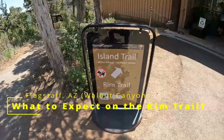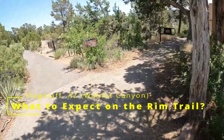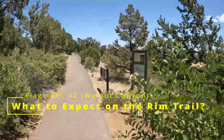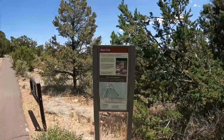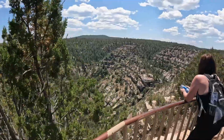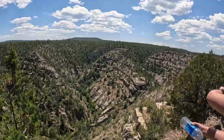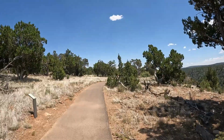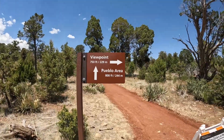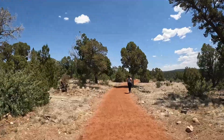The Rim Trail is a paved trail on top of the canyon with overlooks and views into the canyon, including the Island Trail and cliff dwellings below. Along the trail are interpretive signs detailing some of the plants and flowers found throughout the area. Several benches are also provided. There are a few scattered ruins, including a restored pit house and the wall from a two-room pueblo dwelling. Unfortunately, that was under construction, so we weren't able to see that.